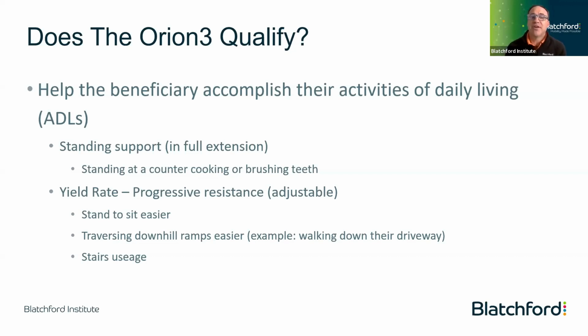Traversing downhill ramps is easier. They can walk down their driveway. Walking down their driveway, for instance, is one of the things that they talk about in the new policy article. So again, read the policy article and you can pull some examples straight from that and identify what your patient's doing and relate it back to that policy article.